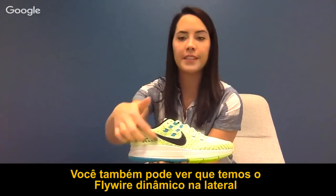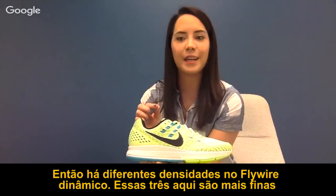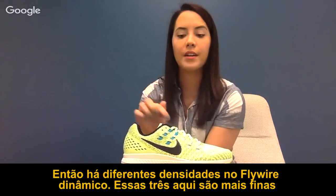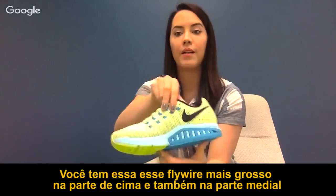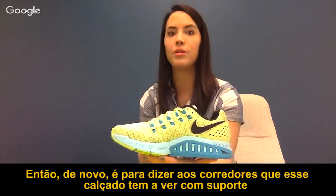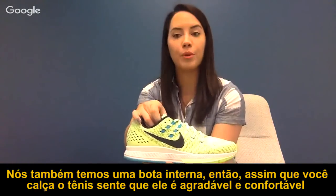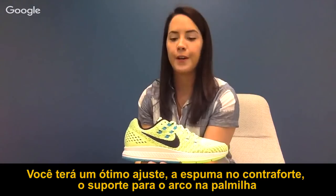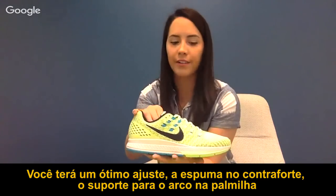You will also see that we have dynamic flywire on the lateral side. There are different densities of dynamic flywire. These 3 up here are a little thinner density, whereas you have the thicker density flywire on the top as well as on the medial side. So again, it's really to tell runners that this shoe is all about support. We also have an internal booty on the inside so that when you put your foot in, it's nice and snug, you get a great fit, along with the collar foam and the arch soft liner.